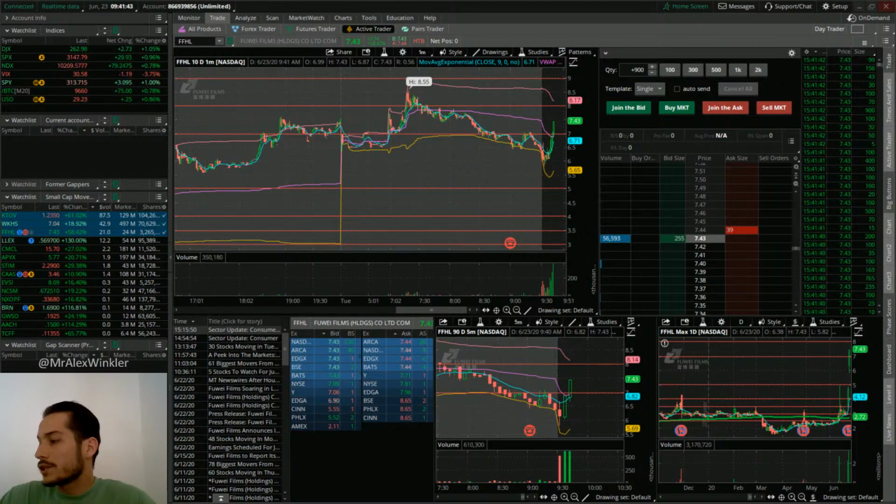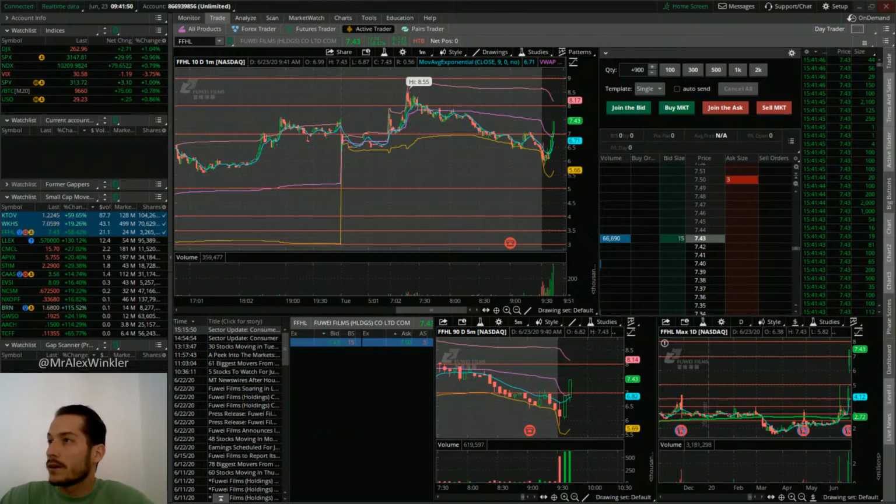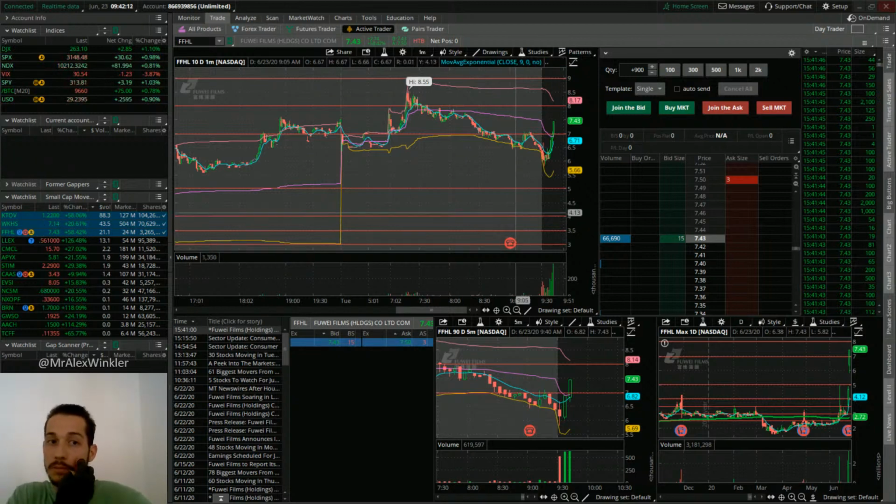Remember, FFHL had the 1 million float, so really this one's probably the most explosive ticker that we're going to be looking at today. Looks like FFHL was halted. This could be really, really good. I want to keep focus on FFHL. I really like that low float on it.